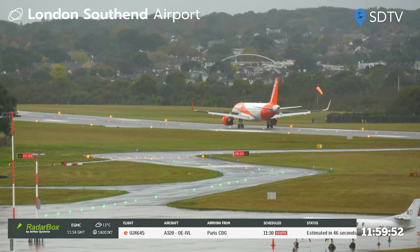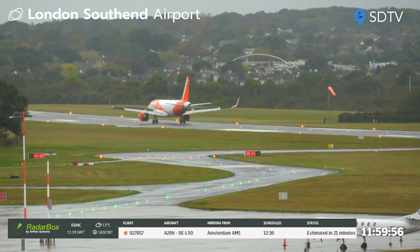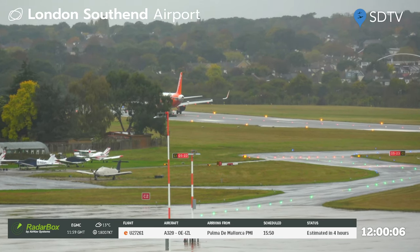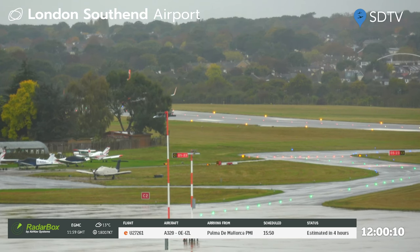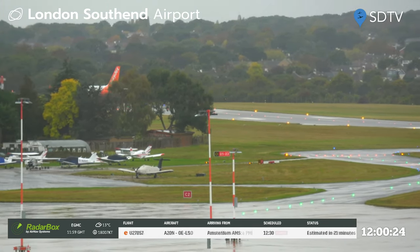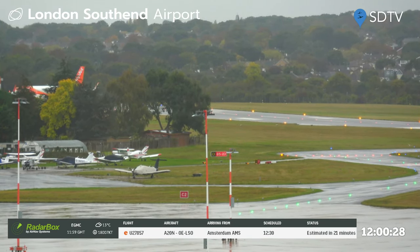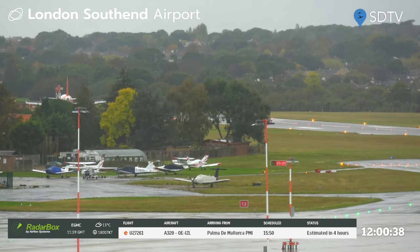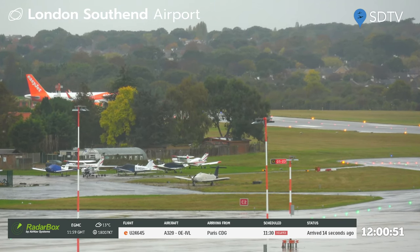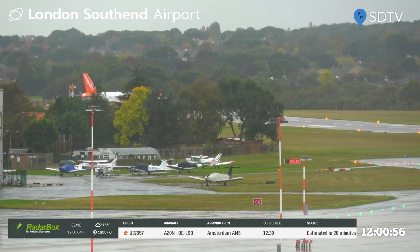So the aircraft will backtrack, as we all know now, straight from Paris, beautiful. Another fantastic day for Southend. There is the EasyJet PC12, just taxiing up for departure. Wonderful, wonderful moments for Southend Airport once again.